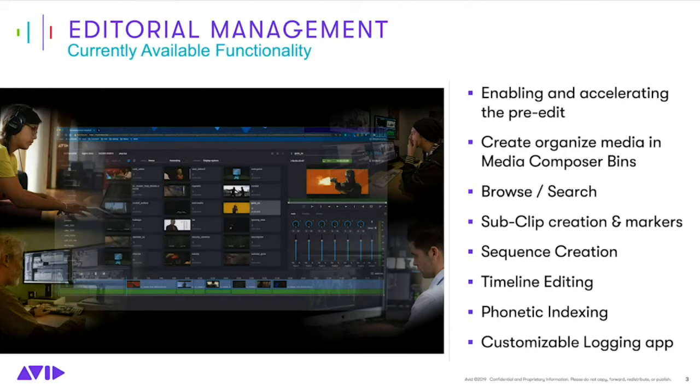Awesome. You said there's a new version dropping today. What new features does that version bring to the table? Sure, very excited about this. So yesterday, as Dave said, was Media Composer 2020.4. Today is Editorial Management 2020.4.